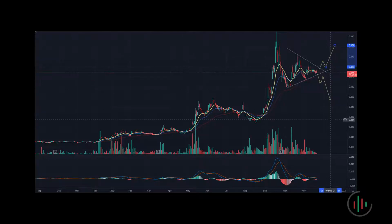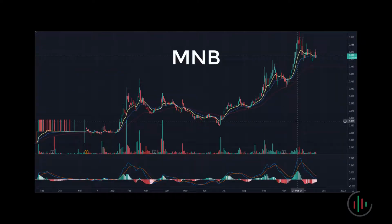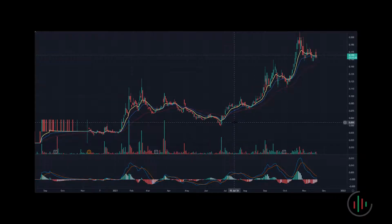Okay, next one we'll look at is MNB, Minbos Resources. Okay, again, I guess it's going to be very light on the volume. You can see that it is just heading higher. You've had this run up here, pull back, consolidation at the MAs, start to lift again. So I'm just looking for that consolidation at the MAs again, really, and if it can start to lift up that level there.